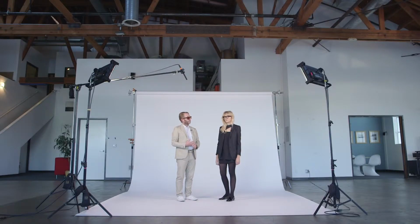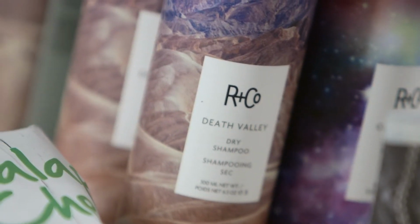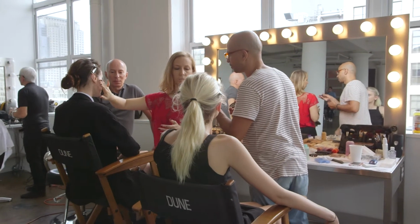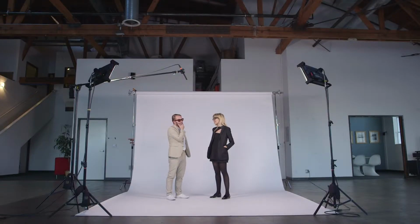We want to change the culture of hairdressing. We started with 2 models each, 2 looks on each model, so that's 4 looks per hairdresser, 3 of us. That's 12 looks we have to do in a day. Did I get the math wrong? It's 12, yeah. It was a tough day.